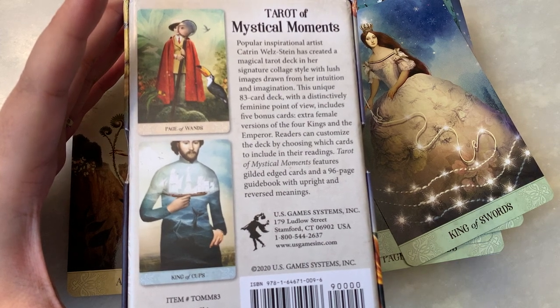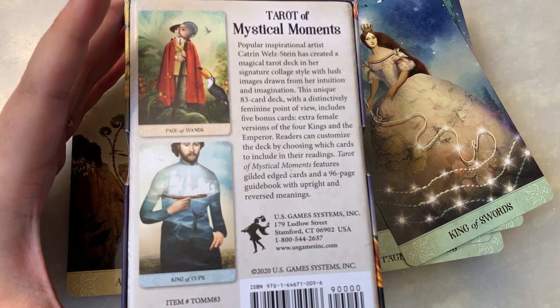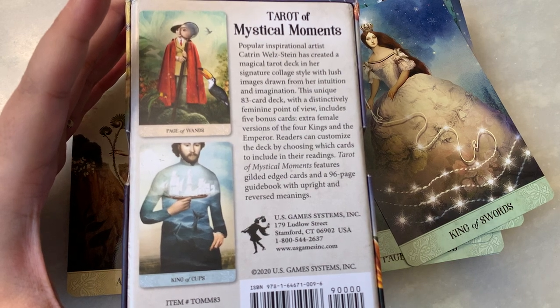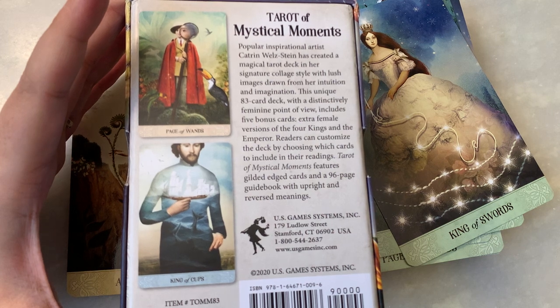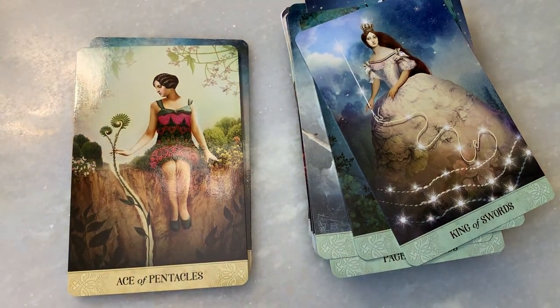This unique 83-card deck with a distinctively feminine point of view includes 5 bonus cards, extra female versions of the 4 kings and the Emperor. Readers can customize the deck by choosing which card to include in their readings. Tarot mystical. Okay, so it has extra.